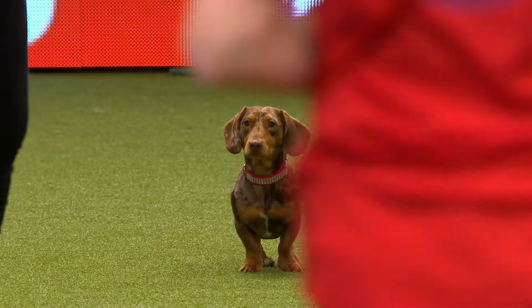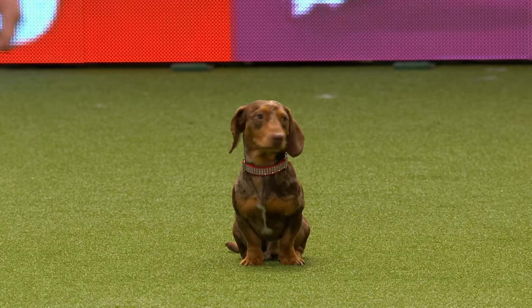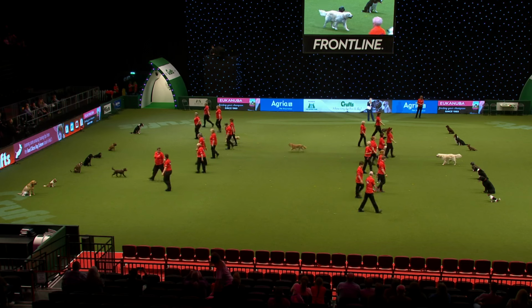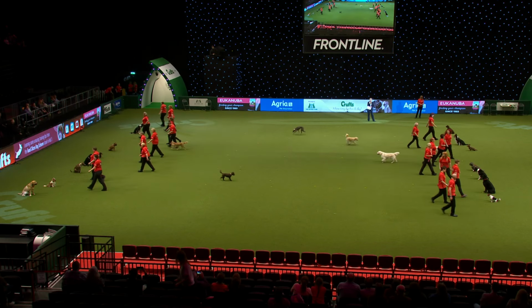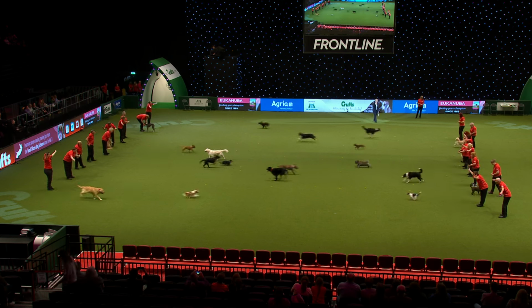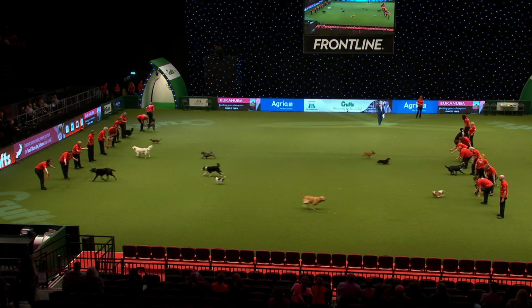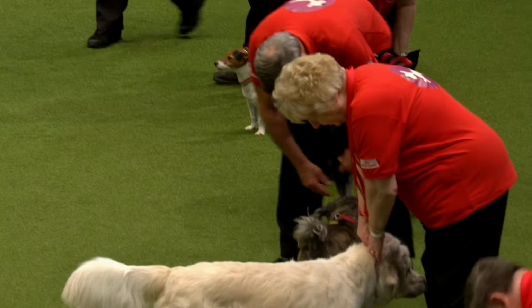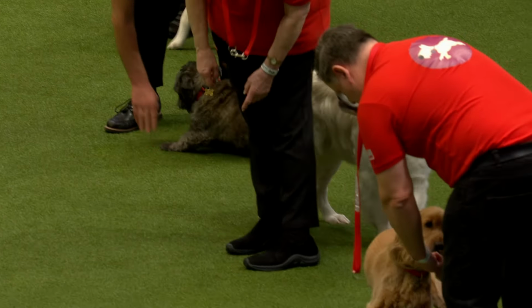Remember, the important bit is that the dogs go to the handlers, so don't worry about the creepers. They're so naughty. Handlers, call your dogs. Well, what a fantastic sight to see that many dogs running across the ring without causing any problems. Well done, team. Okay, dogs in the down.